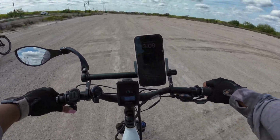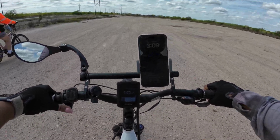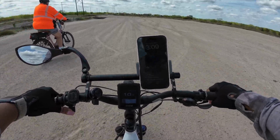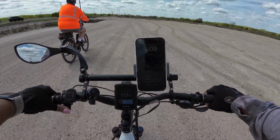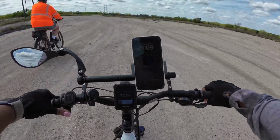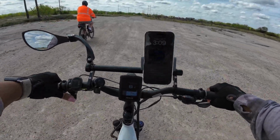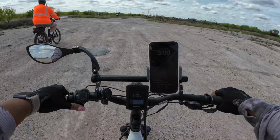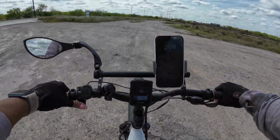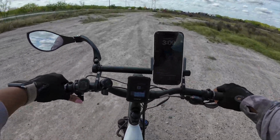So this over here just looks like an empty lot where, you know, construction trucks come. Right now there's no one over here. Up here in the horizon you can see where some of the construction trucks are. Equipment, front end loaders, bucket loaders. But the Aventon, the level 2, she handles extremely well in the off-road type of environment.